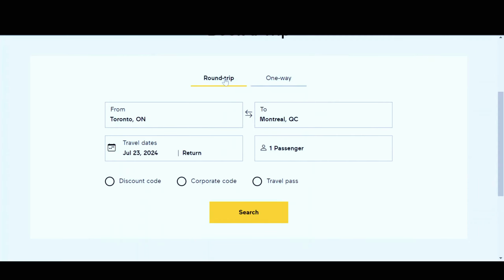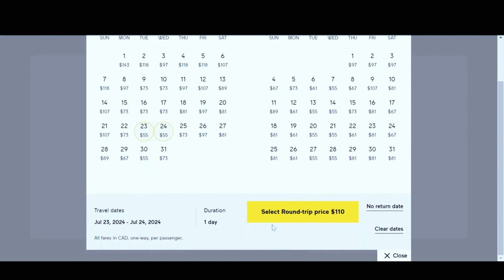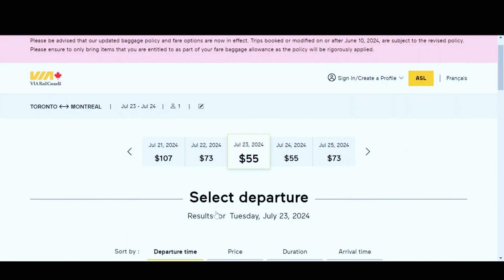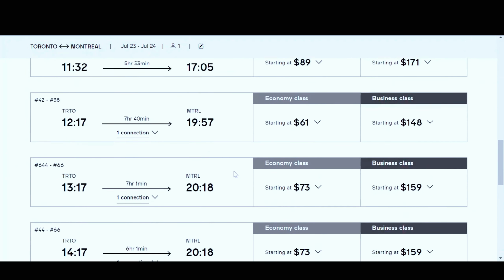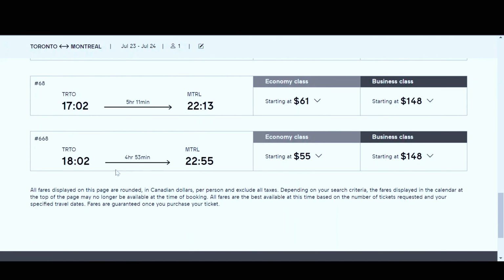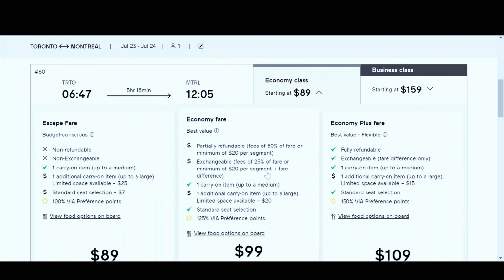And we're actually going to choose round trip so we can choose our return day and we'll do one day because that's what we did. And then we check all the information and then we'll start looking at the pricing. So here you'll see different timings that the train will run. So let's see which one is $55 and that would be the last train leaving Toronto. But because we want to get there early, we will choose the first train that leaves at 6:47.